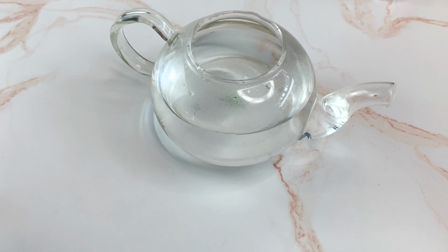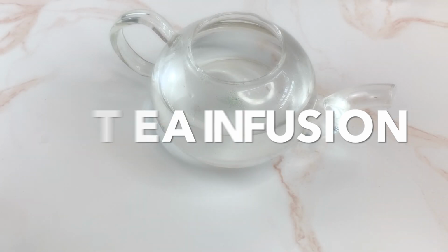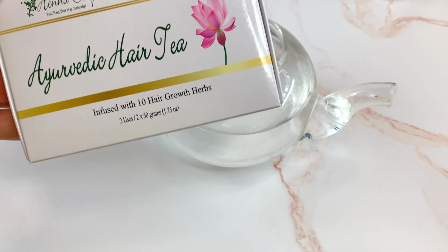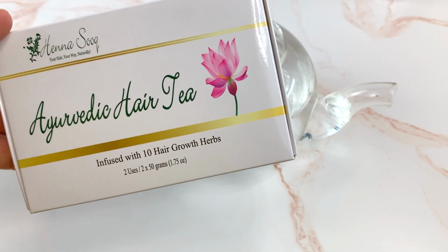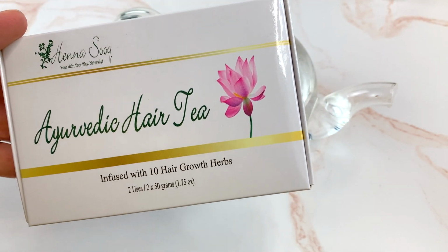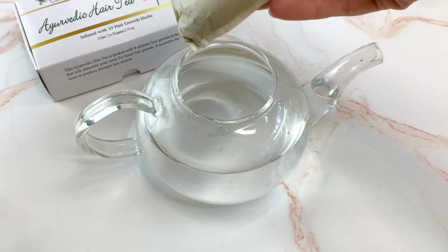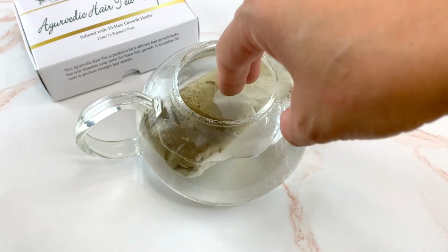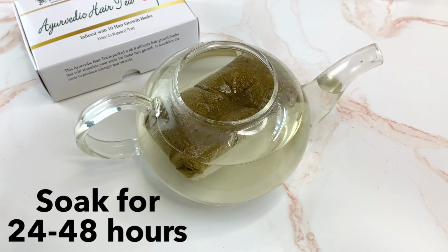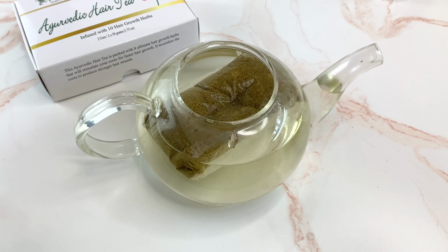You can use fenugreek in a tea, and it is so versatile to make your own tea because there are so many ways that you can use it. The Ayurvedic hair tea is already completely balanced with 10 Ayurvedic hair growth herbs right from India, infused with the right amount of fenugreek that your hair will love. You can use that to infuse in some warm to hot distilled water, and let it soak at least 24 to even 48 hours. If by chance it does break on you, don't worry, you can easily strain it.